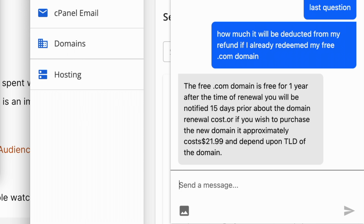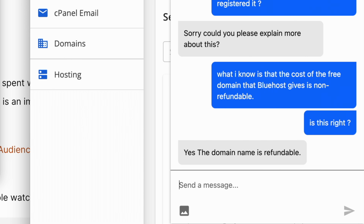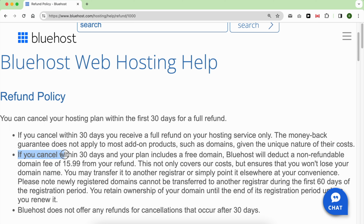Even when I tried to explain my issue clearly, the support person kept saying I'd get a full refund, ignoring that domain names aren't refundable. They didn't really try to understand my side of things. I've had 3 bad experiences in a row with Bluehost's support. Compared to Hostinger, Bluehost's support is slower and not as good.